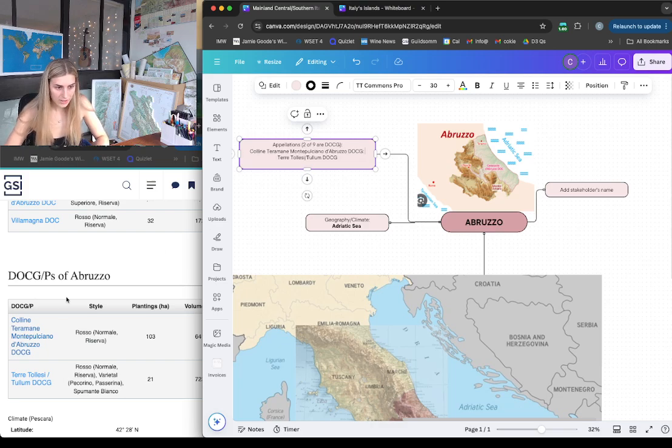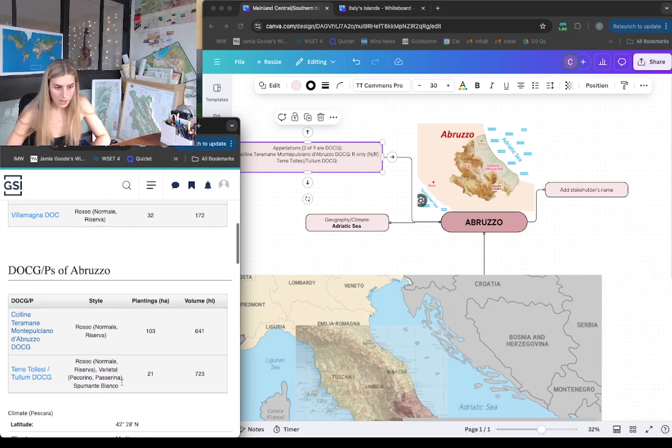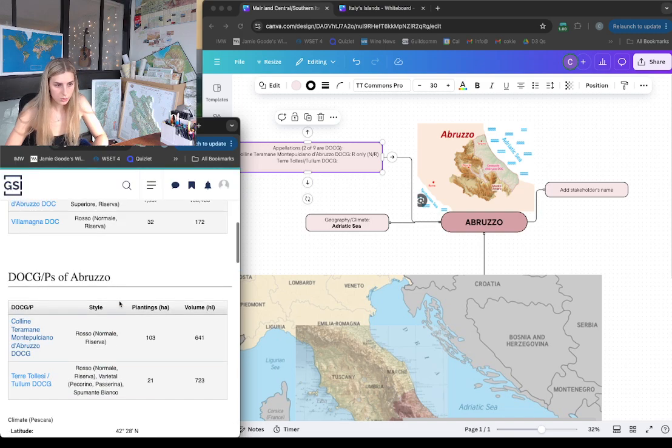So interesting to note, and this comes back to the rules of DOCG. In Colli Teramane Montepulciano d'Abruzzo, DOCG, you can only make red wines. So I might go R only because I know what that means. Normale, Riserva. Those are common terms that we're going to see throughout Italy, and sometimes Gran Selezione, in Chianti Classico for example. I'm not going to write out the whole Normale Riserva because I know what those are. Sometimes there's a lot of crazy abbreviations in my notes, but I'll try to explain them as I go. So in the other one, you can make red wine. You can make varietal wine, meaning wine from the varieties Pecorino and Passerina. I know Pecorino is a white grape, and Passerina is a white grape also. So, cool to know that.